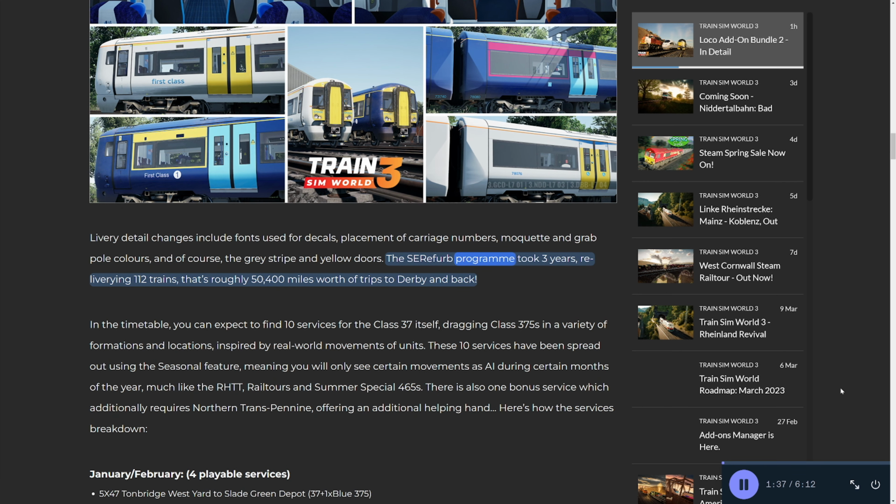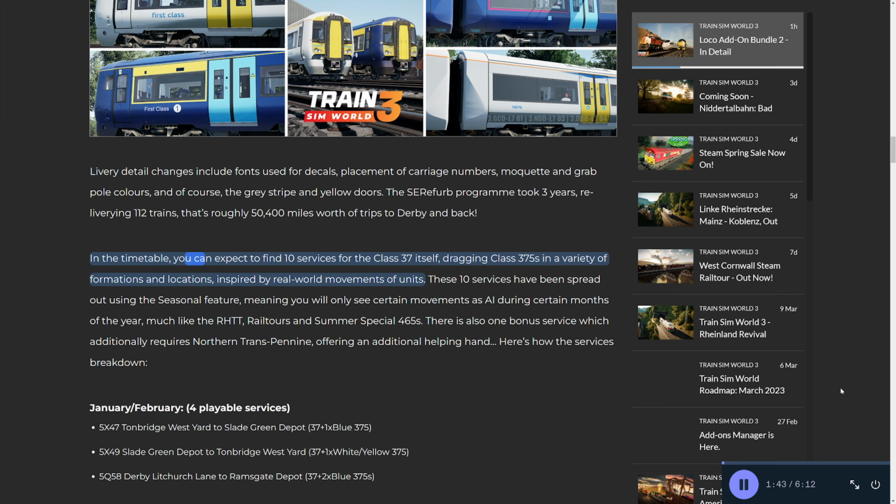The SE Referred program took 3 years, reliverying 112 trains. That's roughly 50,400 miles worth of trips to Derby and back. In the timetable, you can expect to find 10 services for the Class 37 itself, dragging Class 375s in a variety of formations and locations, inspired by real-world movements of units.